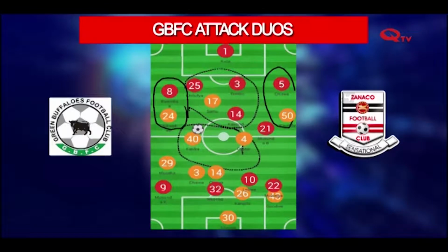I think for a number of games that I've watched Zanaco against other teams, they're depending too much on Boyd Msonda's energy. You watch them, Boyd Msonda would come from the midfield to go and cross the maybe the fullback in the wings. In the process, Boyd would leave either Isaac Chansa or Richard Kasonde alone in the midfield against 5 Green Buffaloes midfielders.